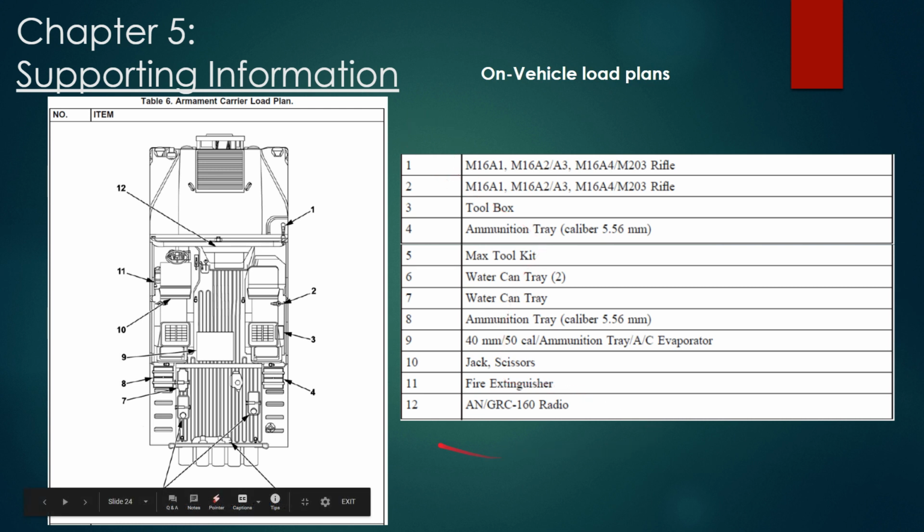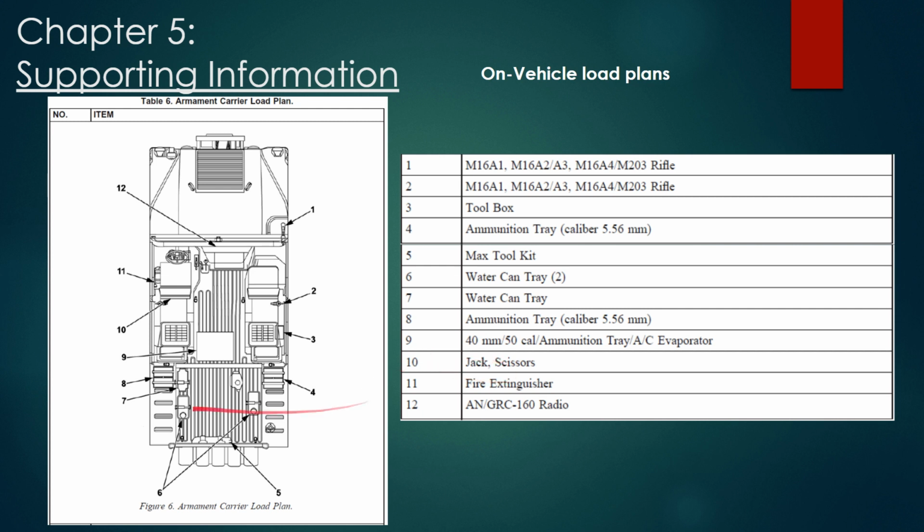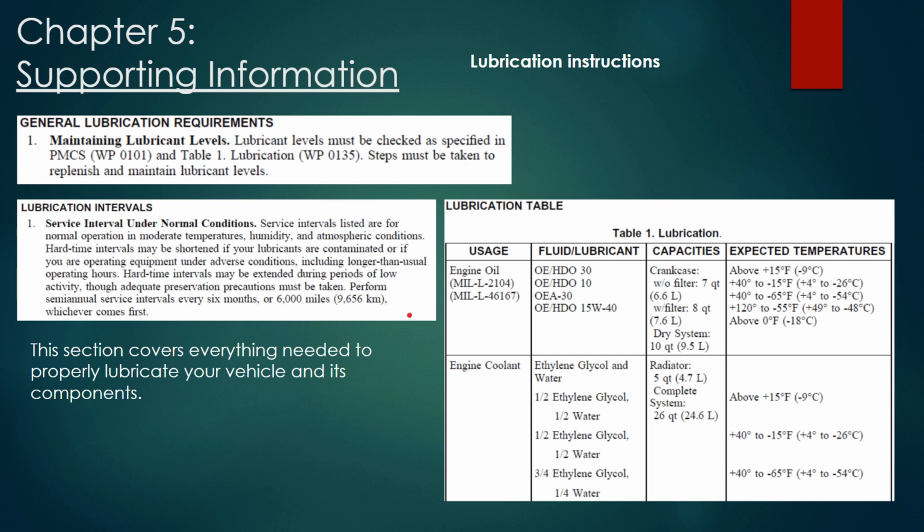Load plan. So this is still the basic understanding of where everything goes in a vehicle. Where do I put my weapons? Well, there's a weapon and there's one, and there's another one right there. This kind of thing. Everything has a place. Everything should be in the same spot. We know where it's all at. Is this 100% of the time? Probably not. It should be, but we all know better.